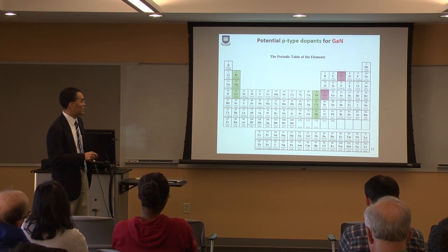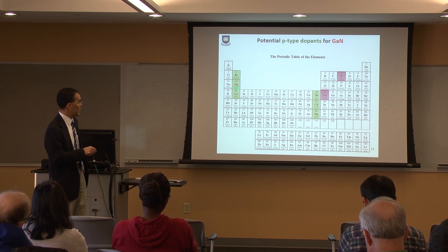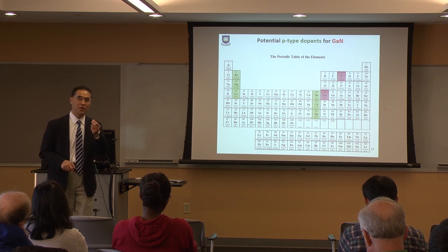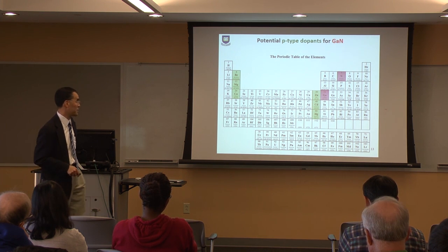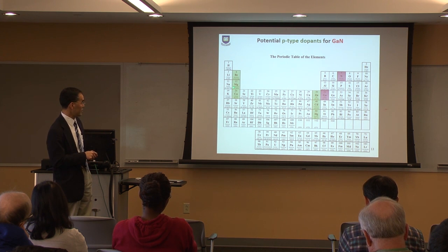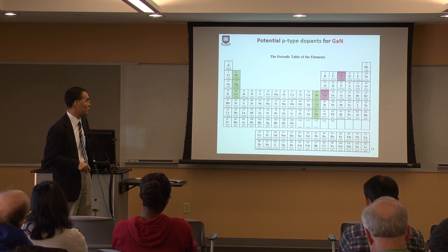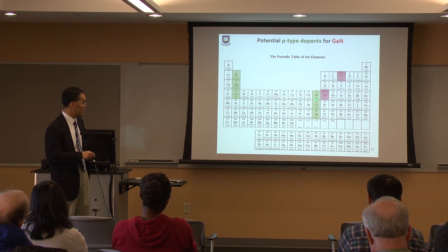So the candidates for P-type dopant will be, say, on the 2B, 2A, these elements can replace gallium and give you one missing electron, or a hole, as carriers. So the candidates at that time were zinc, cadmium, and magnesium. Mercury's vapor pressure is too high and it is not easy to handle. Beryllium is too toxic. So people were trying zinc, cadmium, and magnesium.